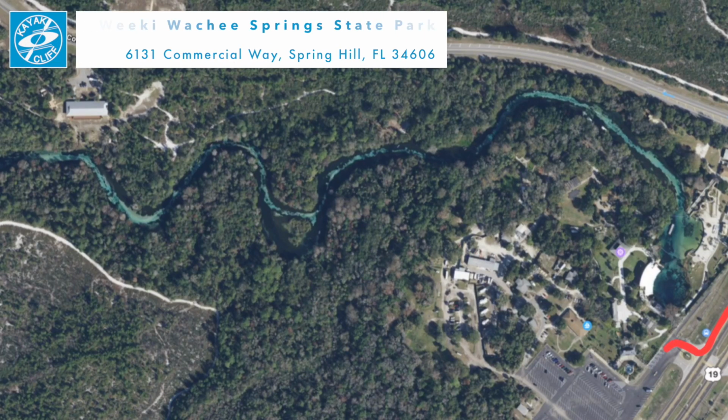Here's the address for Weeki Wachee. Upon entering the park, pull to the back of the parking lot into the river kayaking access area.